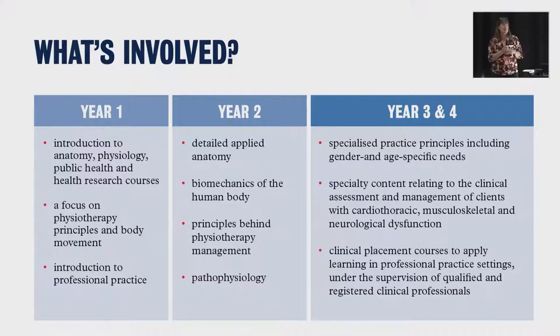So we've looked at the different areas of practice in physiotherapy. This is a really great opportunity because you may come in with a particular idea of where you want to go as a physio, but this will give you a chance to experience all of the areas of practice. We often find that students come in with a particular idea that they want to be this sort of physio, you know, musculoskeletal or whatever it might be. And then when they experience some of the other options, they go, oh, there's that cool thing that I didn't actually really know that physios did. So you get to experience all of those different areas of practice. And you also get quite a lot of clinical placement courses where you're learning in a professional setting under the supervision of clinical physiotherapists.